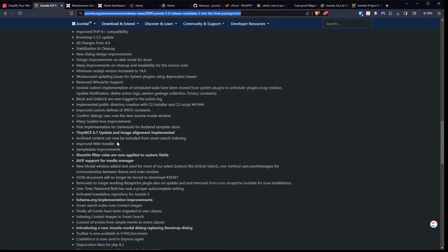Tiny archive content can now be excluded from Smart Search. That's great. Improved web installer. Sample data improvements. Show and filter rules are now applied to custom fields. AVIF support for Media Manager. That's always nice to have another media type.